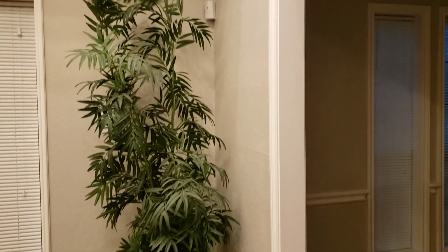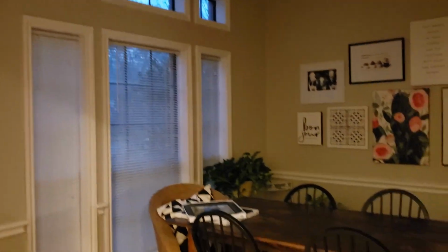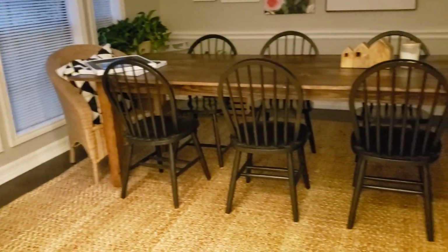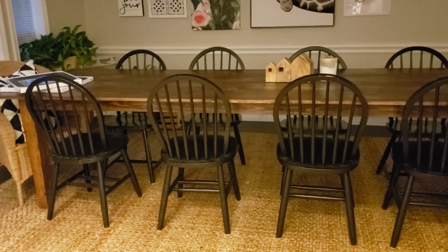I kind of want a different look. If you notice, my house just has a little bit of a different look. We're not so modern or farmhouse, but we're kind of very boho, kind of eclectic in between.